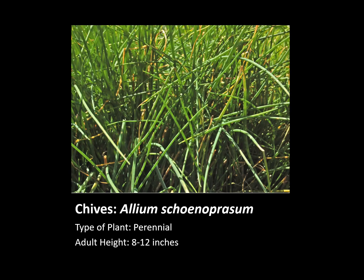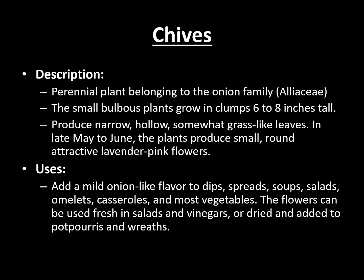Around the chives, this is a perennial. It's about 8 to 12 inches tall. It is in the onion family, or Alliaceae. The small bulbous plants grow in clumps 6 to 8 inches tall. They produce narrow, hollow, somewhat grass-like leaves in late May to June, and the plants produce small, round, attractive lavender pink flowers. It's another one of these that's really pretty, and it can add a lot of flair to a perennial bed, and then you also get the benefit of actually getting to eat the chives.